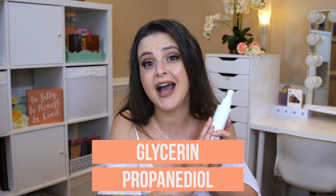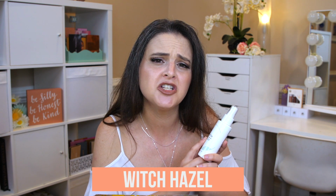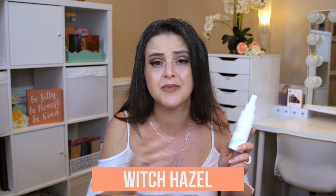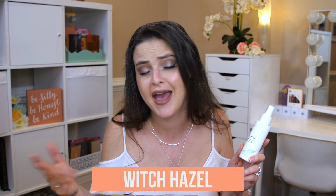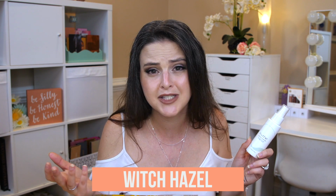So good things in this, we have glycerin and propanediol, which are excellent hydrators for the skin. Witch hazel is pretty high up in here, which is an astringent. I know that's irritating to some people. Some people really don't like witch hazel. Some people swear by it. I could go either way. I don't really go out of my way to find products with witch hazel. I just don't need them, to be honest.